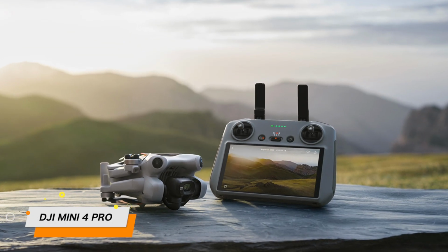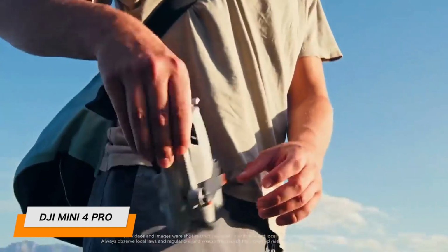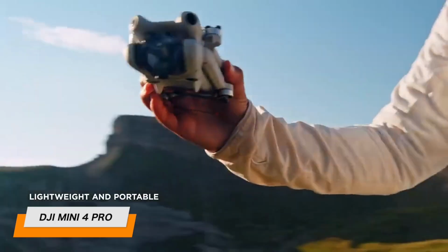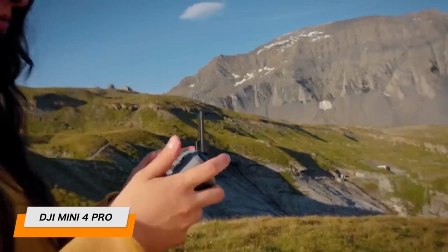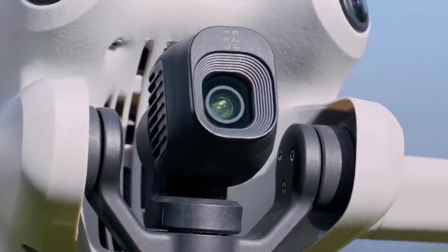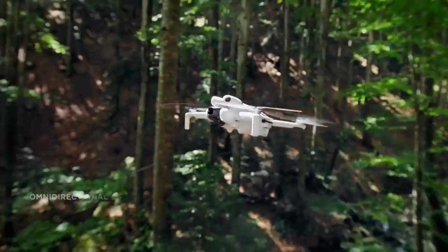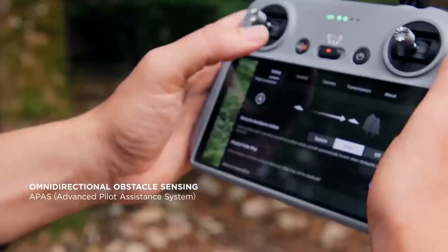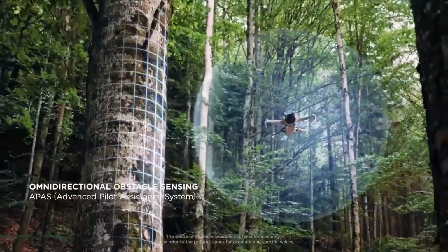For those who want the best of the best, the DJI Mini 4 Pro Fly More Combo Plus is the gold standard of compact drones. Weighing under 249 grams, this foldable drone is packed with premium features. The 4K HDR camera delivers stunning high dynamic range footage, while the RC2 remote with a built-in screen ensures smooth control without needing a phone.